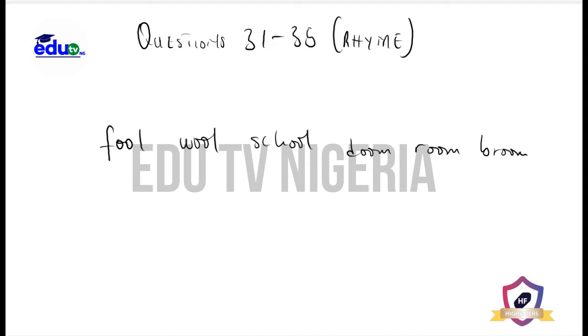Now, when you look at all of these words, you would realize that most of these words have the same last sound. Aside from the fact that they have the same last sound, they also have the same vowel sounds in the middle of those last sounds, except for some of them. If you look at doom, room, and broom, you would realize that the word doom has the long o, the word room has the long o, and the word broom has the long o, and then they all have the m sound. So all of these words, we could call them rhymes.